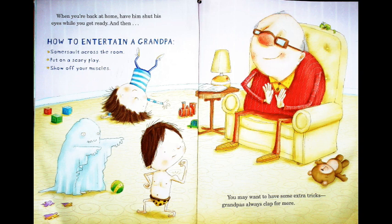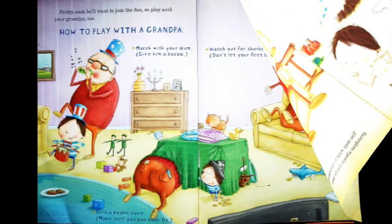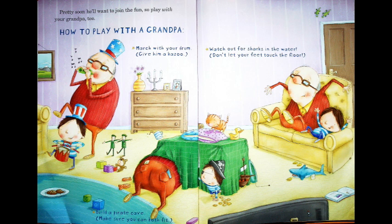And then, how to entertain a grandpa. Somersault across the room. Put on a scary play. Show off your muscles. You may want to have some extra tricks. Grandpas always clap for more. Grandpas love watching their babies. Pretty soon he'll want to join the fun, so play with your grandpa too.